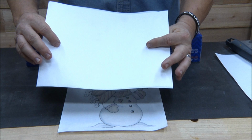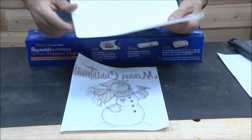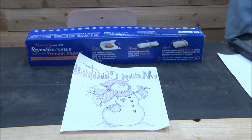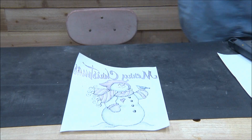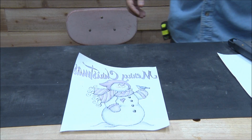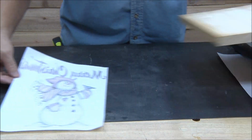There's a dull side, and then there's a shiny side. Does that show up in the camera? You have to print on the shiny side because that's what will help transfer. But this freezer paper, it's awesome. It works great. I'm going to show you right now. I think that big roll was like four or five bucks, or something like that.